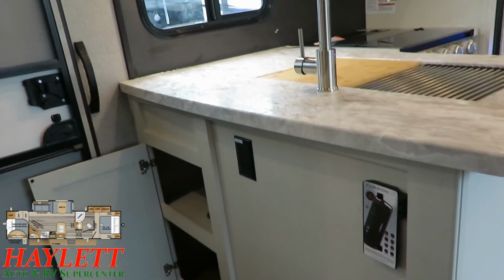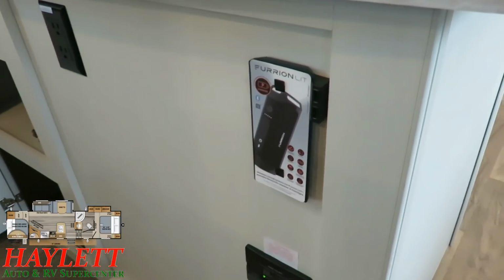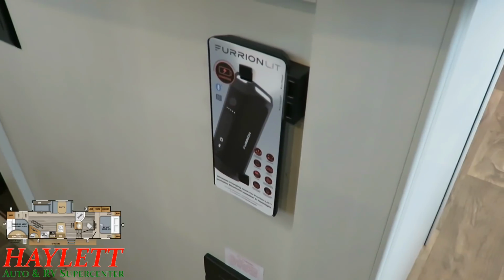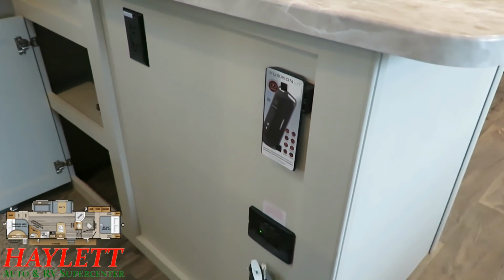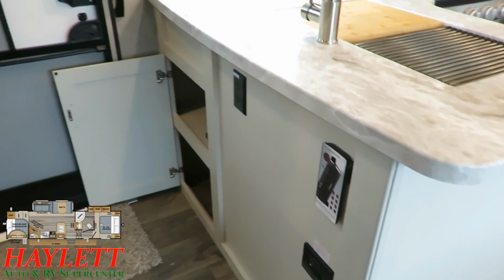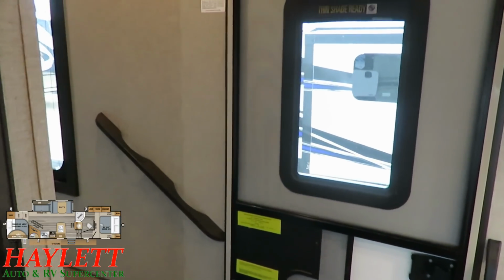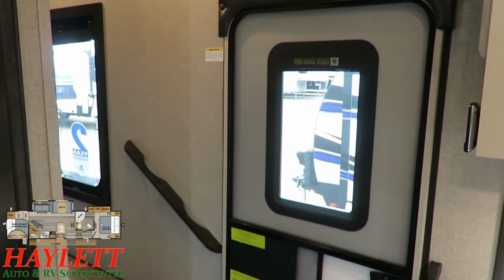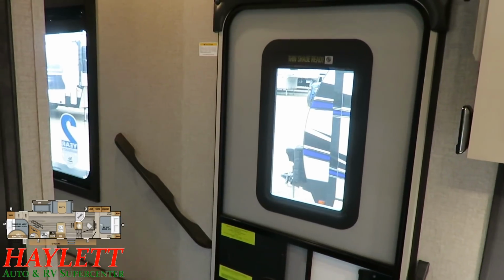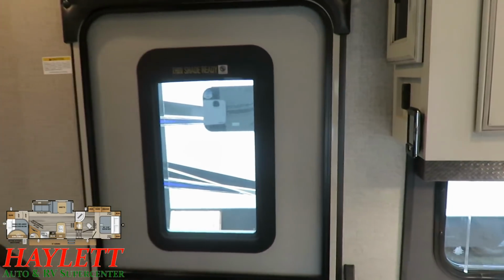Real quick note, I want to point out what this thing is right here. This is basically a 2-plug USB hub. You do have the option of getting on Amazon or whatever and getting a portable Bluetooth Furrion speaker. That being said, there's nothing wrong with it. It's very nice. It is neat that it does mount there, but this thing already has surround sound, and you can get cheaper Bluetooth speakers. I'm just going to throw that out there.